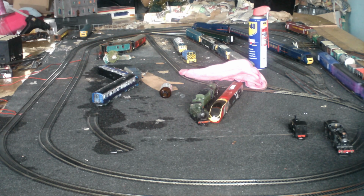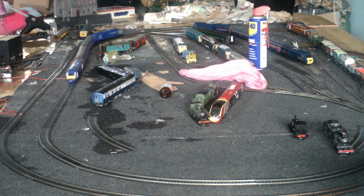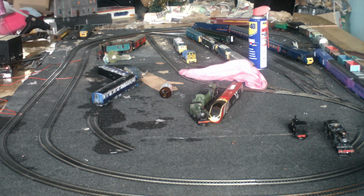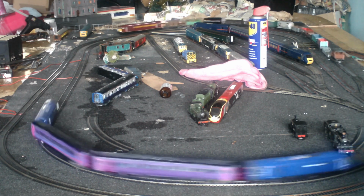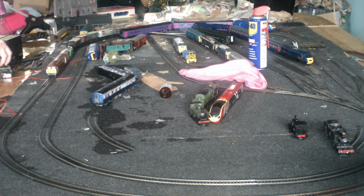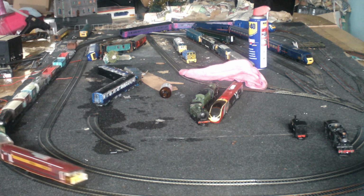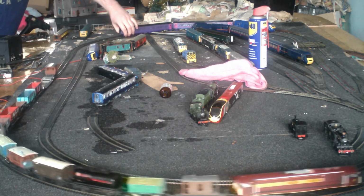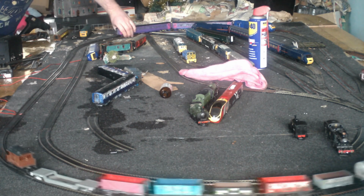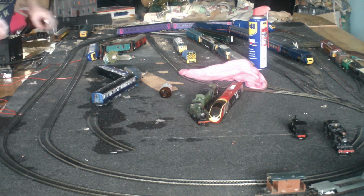So yeah, there's the HST First Great Western power. Let's get the freight down, if it hasn't done it already. Really good. It didn't go quite as far as I thought it would have done. There's an issue on the one with the wheels, the back one. Yeah, it's the back one.